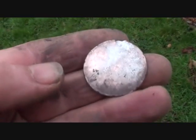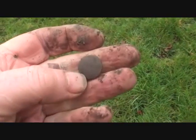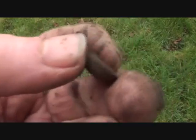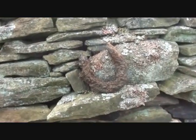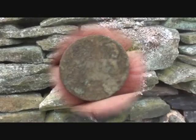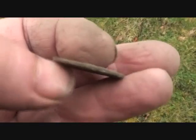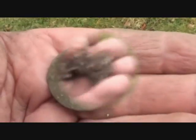Ascot. Well, I think it's a button. Okay, we got a horseshoe. Leave it on the wall. Good luck. Georgian, possibly 1770 odd, like the one I got yesterday.